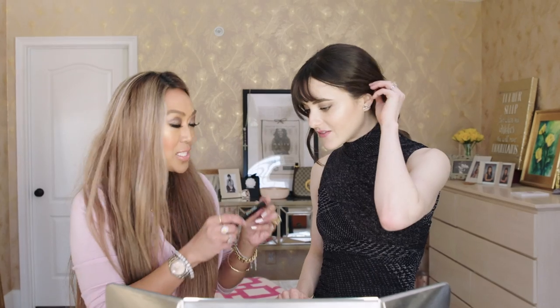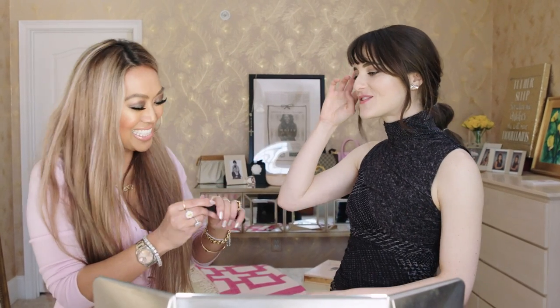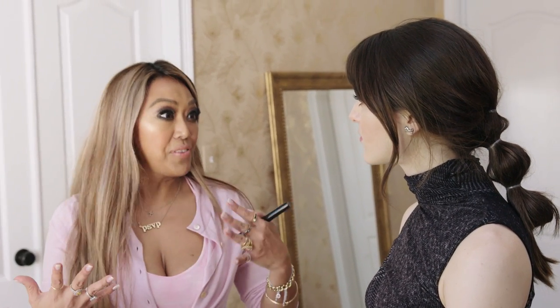So between that and my neutralizing primer, this is the dark circle corrector, which I'm going to put on you later. Not that you need it. Well, I do need it. But everybody needs it. So what makes it a dark circle corrector? Basically, it's meant to go on top of your makeup. So no matter if you have no makeup on and you're just running around doing your errands, or if you have a full face of makeup on, it's basically your hydrator.